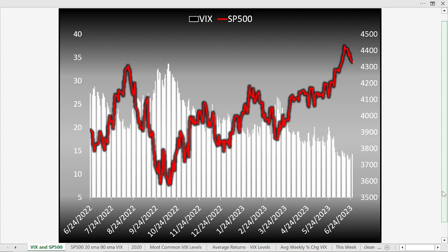Typically, the fear gauge indicates that the market's going down, and there's a lot of fear when it goes above 40. When the VIX is below 20, it indicates that the market is strong. There's a lot of complacency out there, and the markets tend to go up. But not so often do we see the VIX below 15. That's a very significant moment because it indicates that the market is in a very strong trend to the upside.